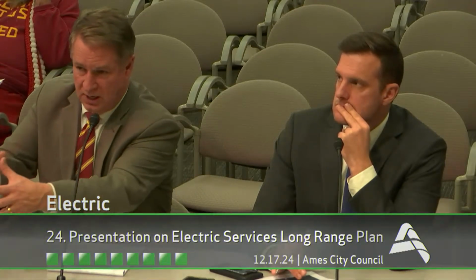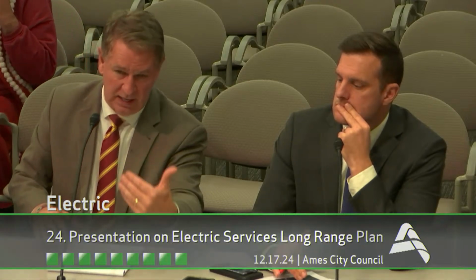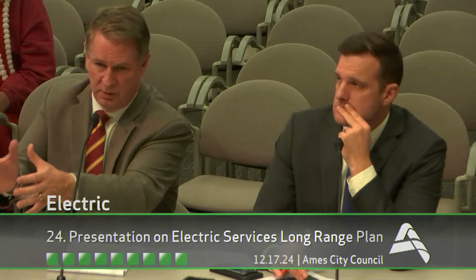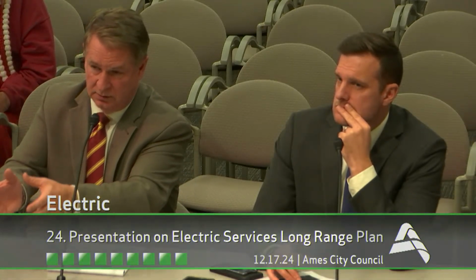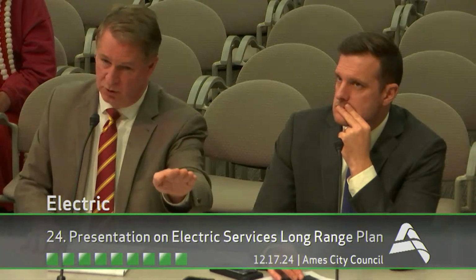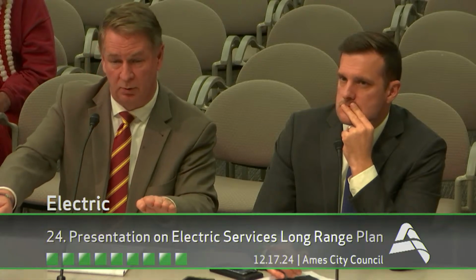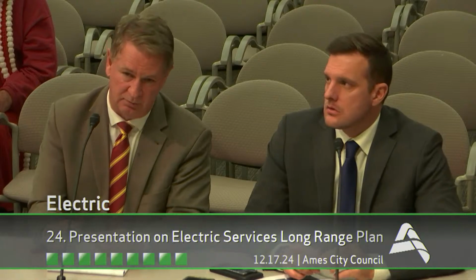So you've got to choose how much of that makes sense. What we'll do is lay that out for you, focusing on how we meet our energy requirements. This is how you do it with wind and solar. You can do it with ownership, which has pluses and minuses, and you can do it with power purchase agreements, which have their pluses and minuses. And we can lay that out for council.